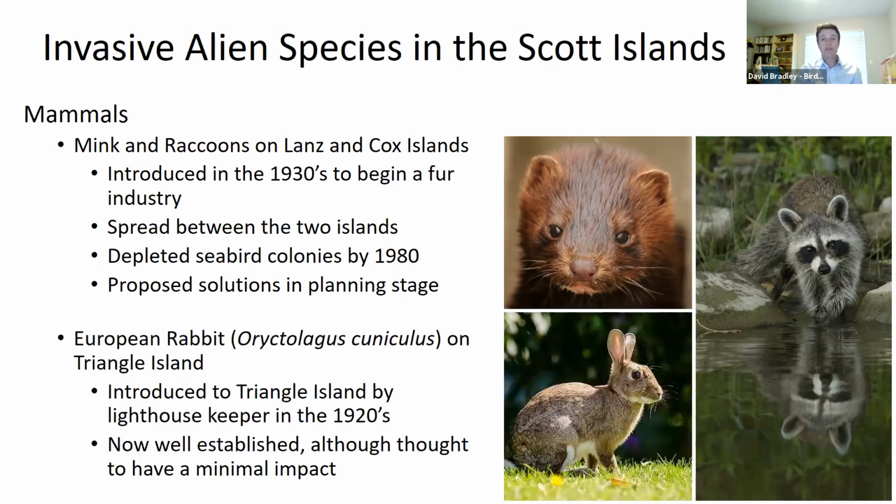So other than those two invasive species, the only other known invasive mammal on the Triangle Islands is a population of European rabbits that were introduced by the lighthouse keeper in the 1920s. So the highest point on Triangle Island has an old lighthouse on it that was set up at the turn of the 19th century.